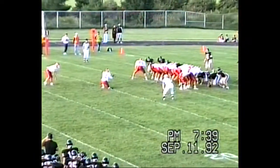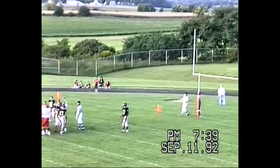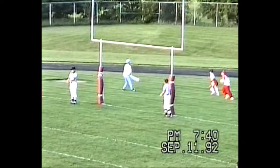The long snapper is Adrian Terry. Snap is good, the hold is good, the kick is up, and it is right on through. 7-0 London with 7:23 to go in the first quarter.